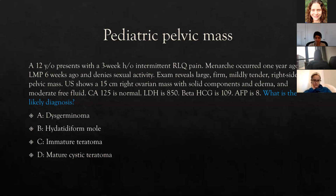Dysgerminoma? Mm-hmm. Yep, dysgerminoma. So what type of tumor is that? So when we think about ovarian cancers, we have epithelial, germ cell, exactly.